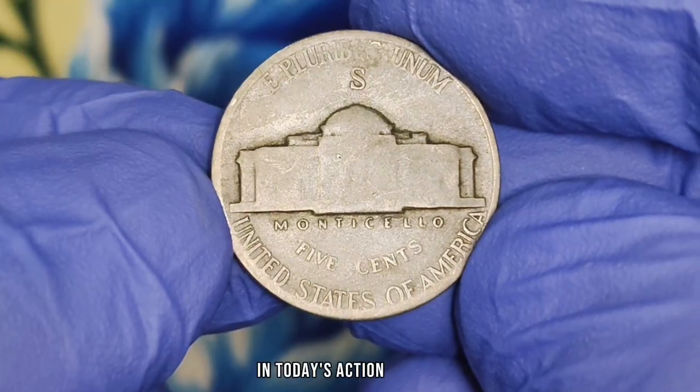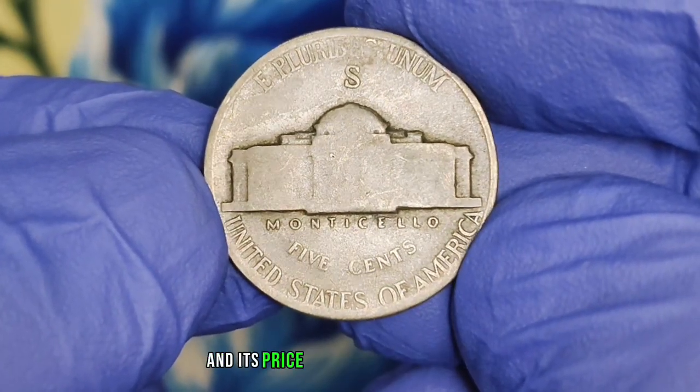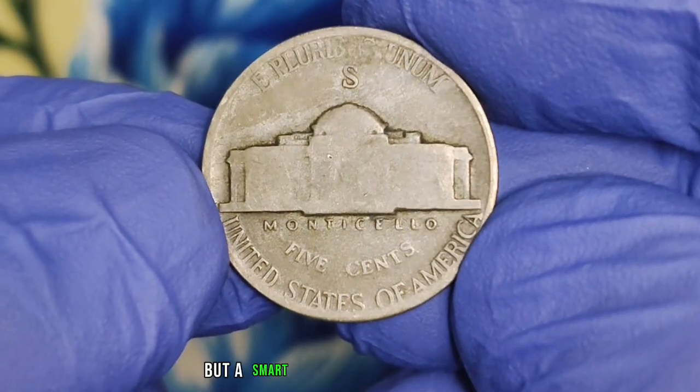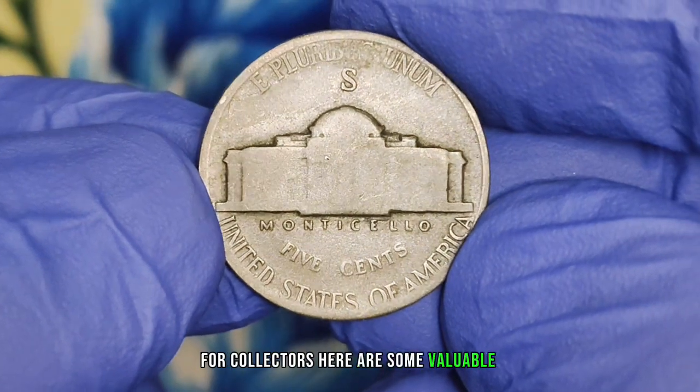In today's auction market, this coin shines as one of the must-have silver nickels, and its price trajectory continues to move upward, making it not just a collectible but a smart investment for the future. For collectors, here are some valuable tips.